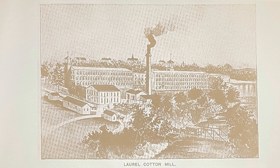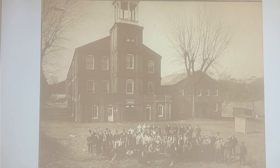And then this is a photograph from later in time. This is after the turn of the 20th century, but this is the front view of the Laurel Cotton Mill with some of the workers, the men and women in front, and you can kind of see the dam in the background. They dammed up the Patuxent River as early as 1850 to help control the flow of water. The dam was pretty successful in doing that, and the mill itself was pretty successful for all of Laurel's run.